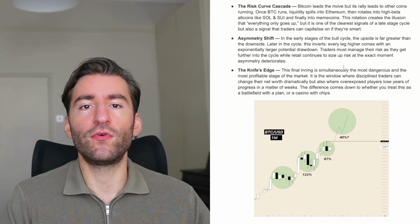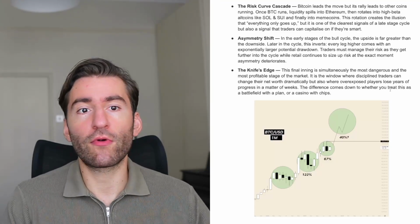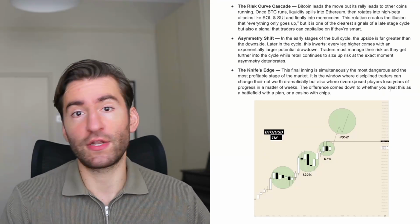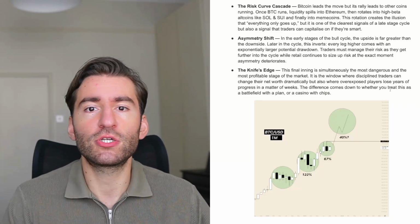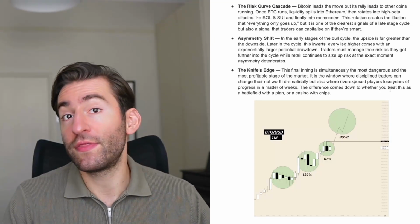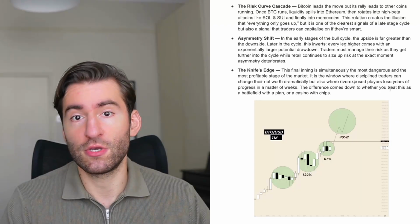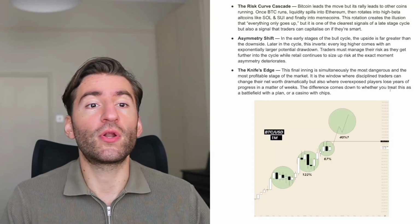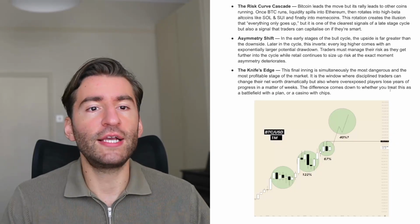The risk curve cascade. Bitcoin leads the move, but its rally leads to other coins running. So when Bitcoin runs, liquidity spills into ETH, and then it rotates into Sol and Sui, and then meme coins. This rotation creates the illusion that everything only goes up, but if you're smart and switched on, it's one of the clearest signals of a late stage cycle, but also a signal that traders can capitalize on if they're smart.